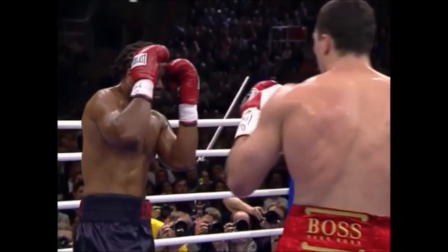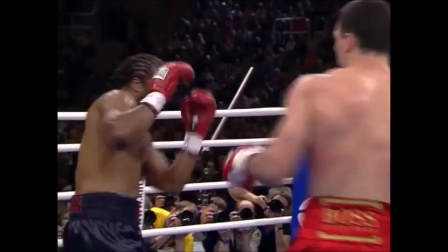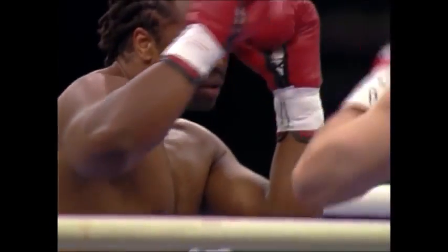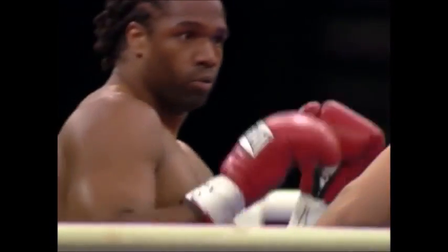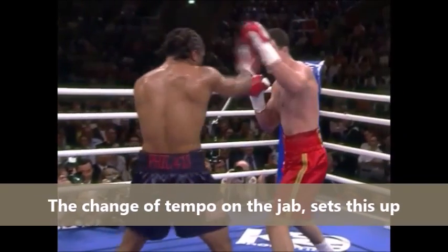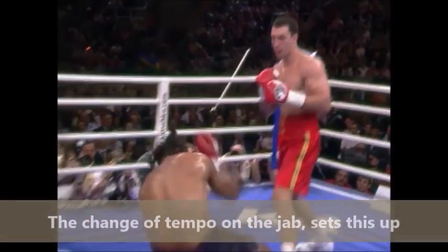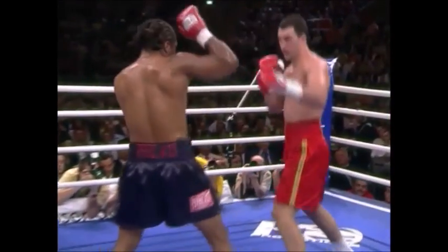So I keep telling you guys, it's about the change of pace. Klitschko is absolutely superb at changing pace with his lead hand and his jab. So he's able to touch and then quickly switch up the tempo, change pace, fire the jab down the middle, and then come right back with the right cross. And that's all she wrote. And he immediately leaves the scene of the crime. Chris Byrd has been put down, and he never recovers from that.